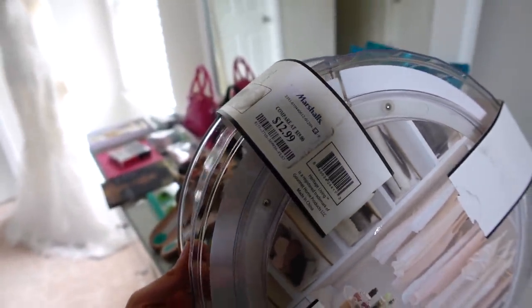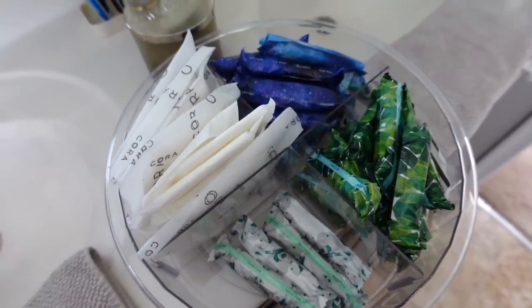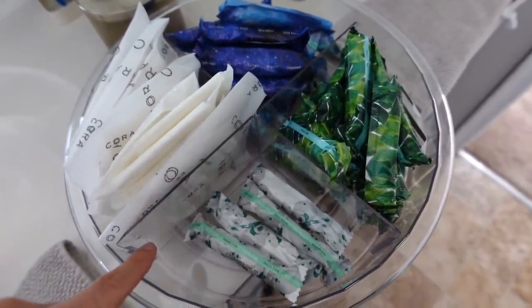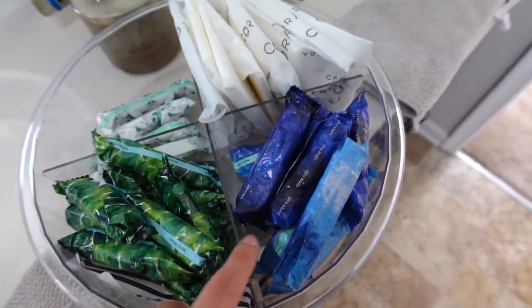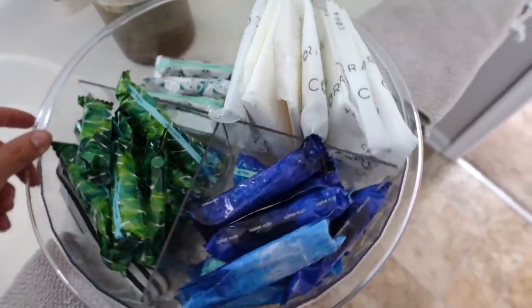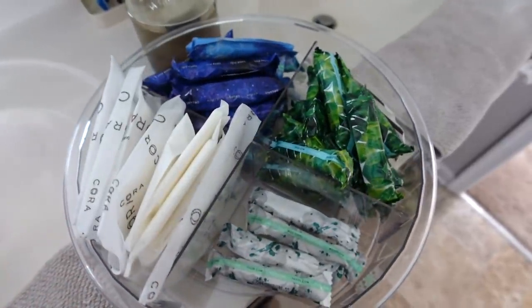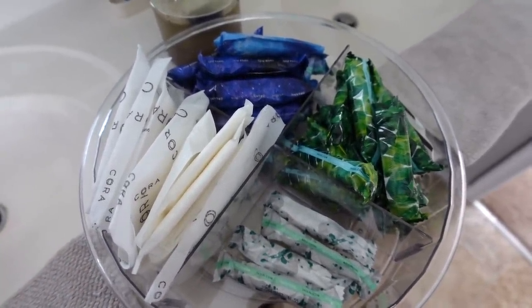Okay, I don't know why it says Marshalls on it because I literally got this from TJ Maxx. So I just wanted to show you guys that this is perfect for tampons. I have all of my tampons here organized just based on the size of them. So these are the ones that I use for my light period days, regular, and then these are the ones that I use on the first couple nights when my period's heavier. And then I have, of course, my pads right here. So I love this. It's so practical. I like the fact that it spins too. It's just really convenient. So I'm gonna put this right under the sink. I had to share it with you guys because this is such a good find.